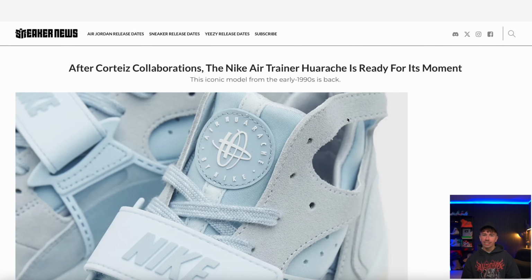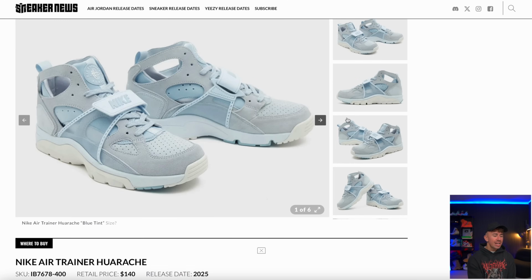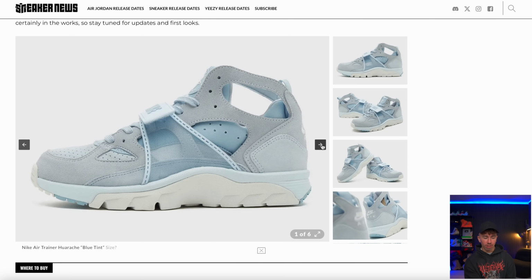So obviously they did the collaboration with Cortez, and now they're going to be doing the GR colorways. First one that we have a look of is this ice blue colorway, which is not bad. I'm just not entirely sure how people are feeling about this model because we saw the Cortez collaboration pretty much sit. Definitely sold out on Cortez's website, but I don't know if it completely sold out, or at least resale is nothing crazy, so I'm not entirely sure of the demand for this pair of shoes. It'll be interesting to see how the model does though, if people do like some of the upcoming GR colorways.